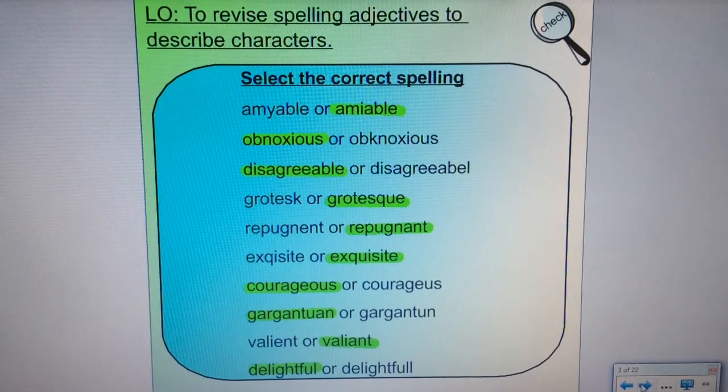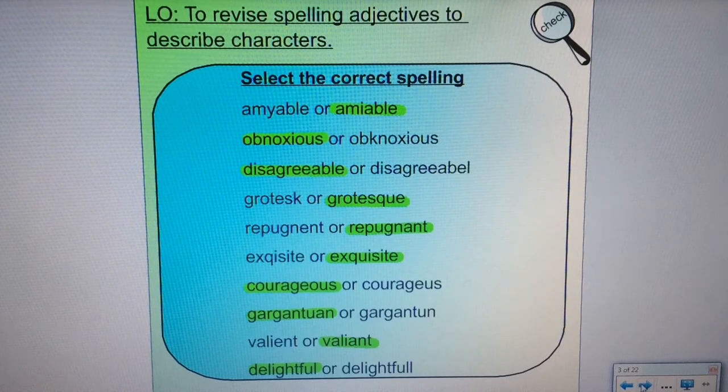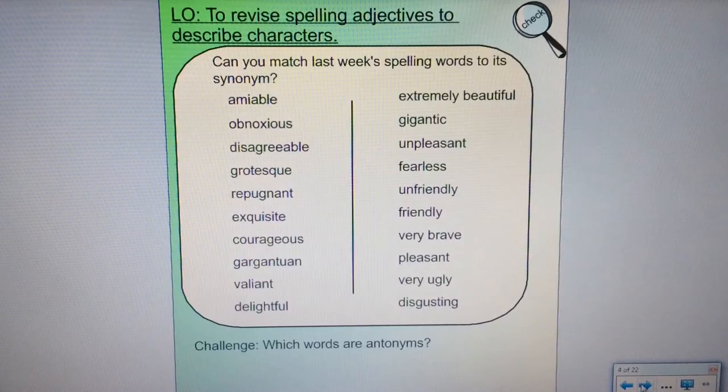Welcome back. So the highlighted spellings are the correct ones. Check them against your own and see how well you did. Well done if you got them all right. So let's check we understand the meaning of last week's words. Let's have a look at the spelling words on the left, and then some synonyms on the right hand side. Can you match them to the best synonym, the closest match? Pause the video and have a go.